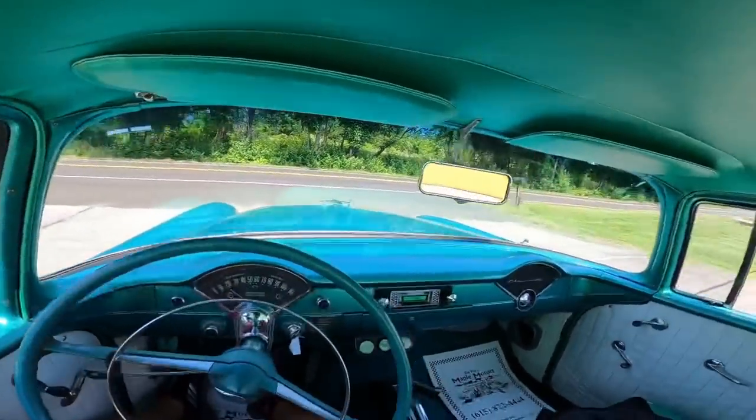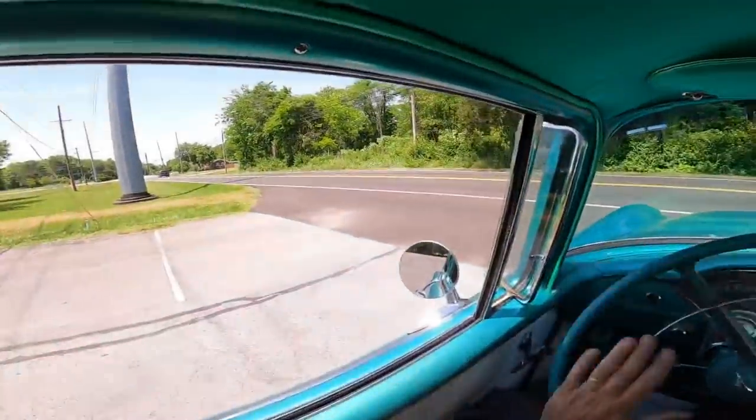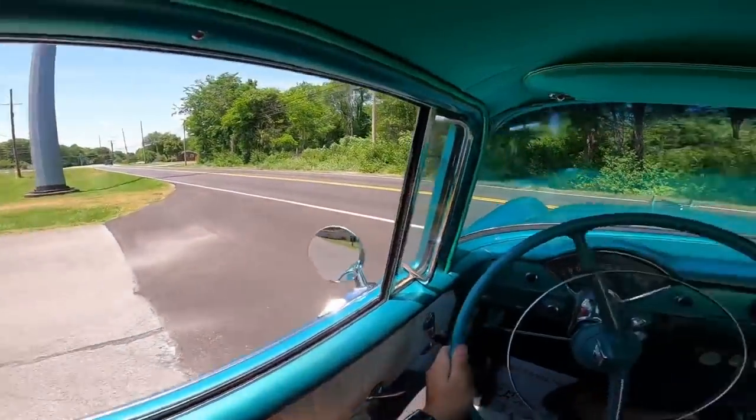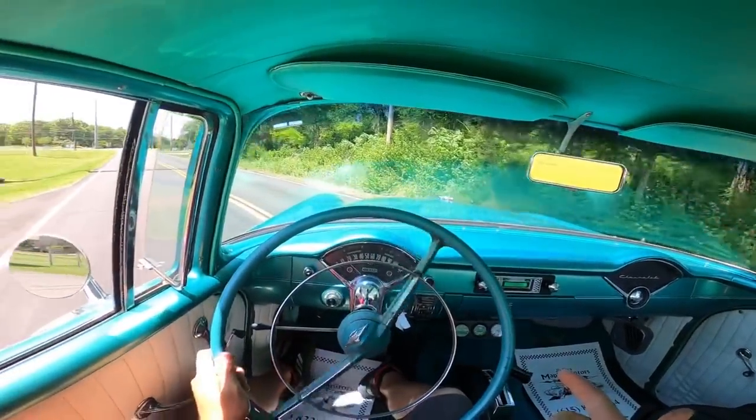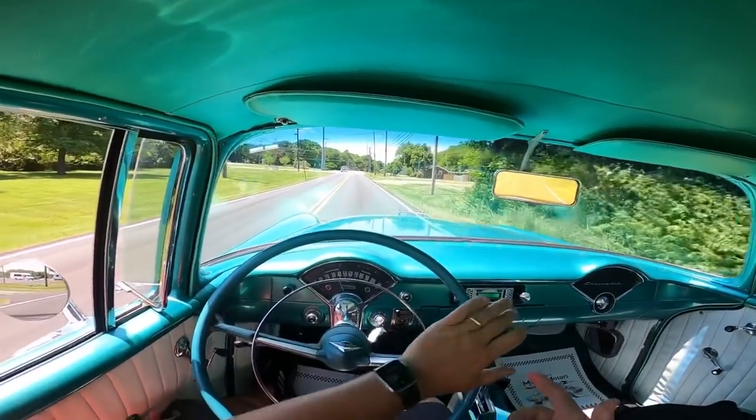Steering, brakes, all that's pretty good. Steering's still got a little bit of a left pull here. I hear a lifter noise and a little bit of an exhaust leak. That's what I know so far.